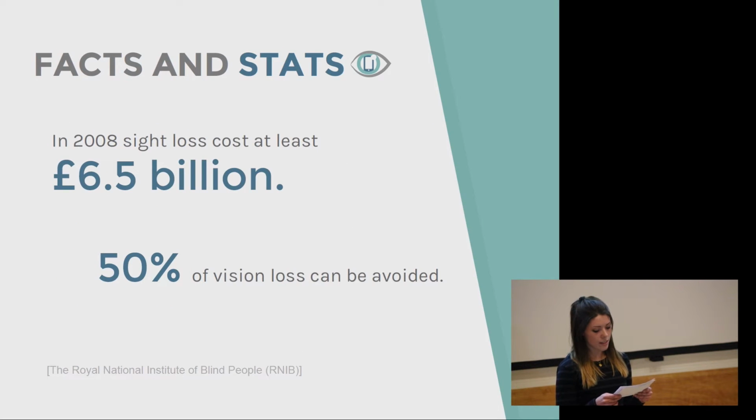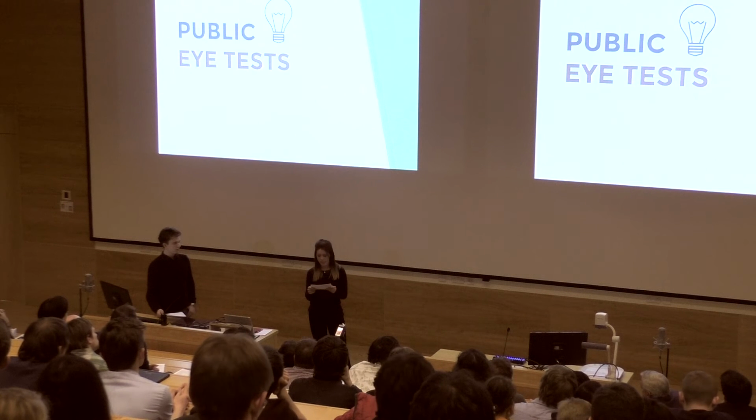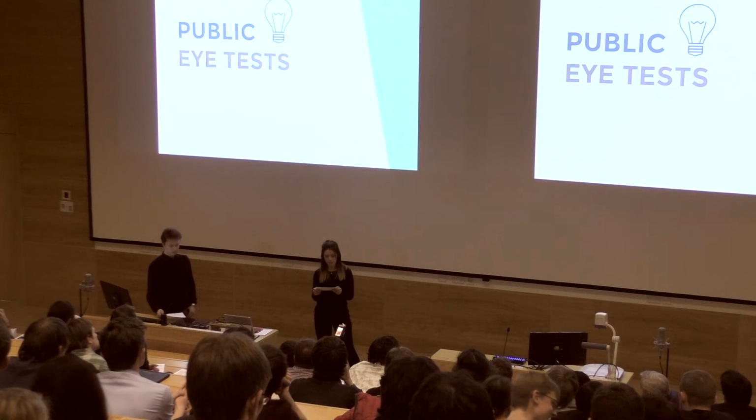In 2008, the cost to the economy of sight loss was £6.5 billion. This number is likely to increase as the number of people with sight loss increases. Almost 2 million people in the UK are living with sight loss, approximately 1 person in 30. Despite all of this, 50% of vision loss can be avoided if people have regular eye tests every 2 years. But as we have seen, there are barriers to eye tests, such as time constraints, difficulty booking, and costs.